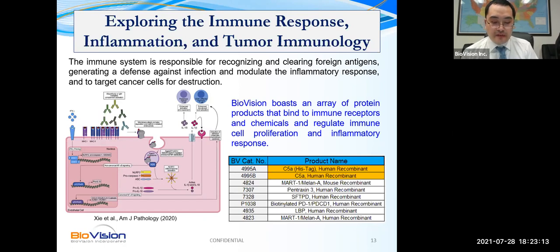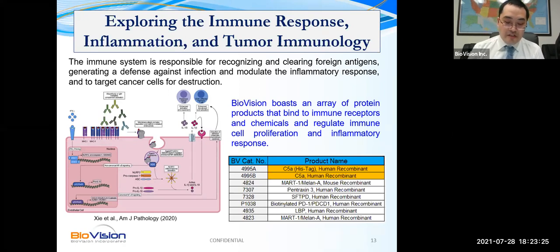Our 4935 product is LBP, which stands for lipopolysaccharide binding protein. That's part of the immune response against gram-negative bacteria. Our 7328 is the SFTPD, or surfactant protein D, which is also a part of the innate immune system and protects the lungs from pathogens.